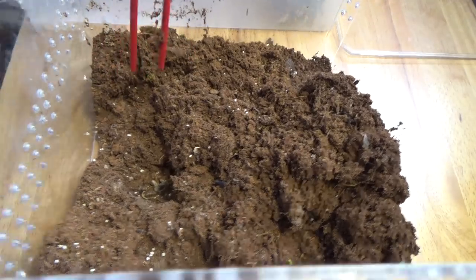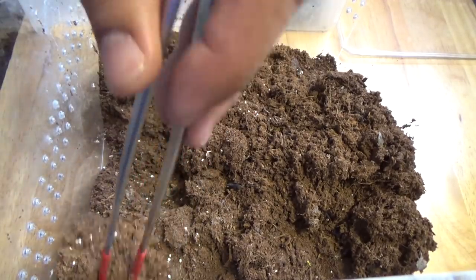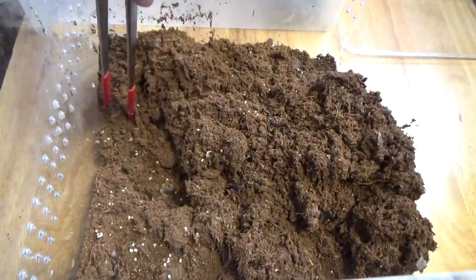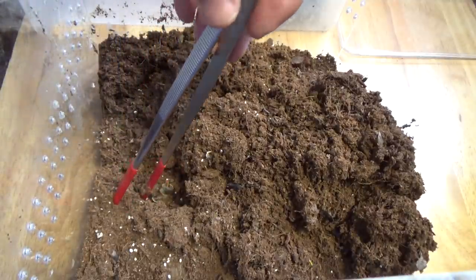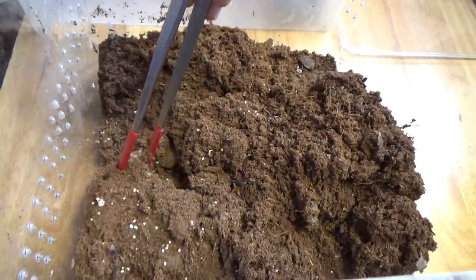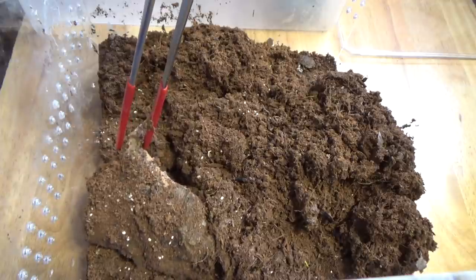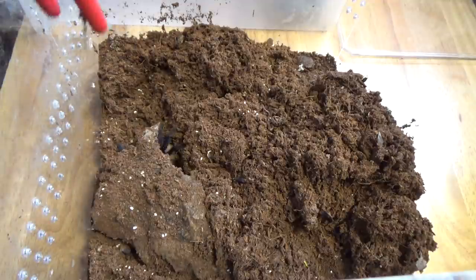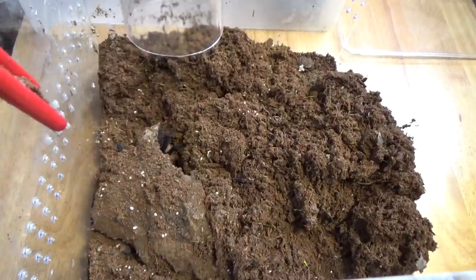So right here in this corner, there's another piece of cork bark, which I'm assuming they've probably made as part of their hide. So I'm going to pull that up. I'm suspecting that one's going to come running out of there. Oh, yep, there we go. Oh, I'm seeing two. So I know I at least have four now. Who's going to come out first?